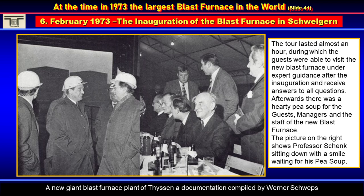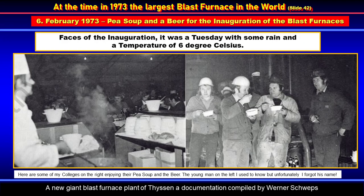Afterwards there was a delicious pea soup served for the guests, managers, and the staff of the new blast furnace. The picture on the right shows Professor Schenk sitting down with a smile waiting for his pea soup. Pea soup and a beer for the inauguration of the blast furnace was well received, and some of the workers enjoyed the dish as well. This picture shows their faces on the day of the inauguration, which, as I said before, was a Tuesday with some rain and a temperature of 6 degrees Celsius. The young man on the left in the right picture I used to know, but unfortunately, I forgot his name.